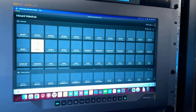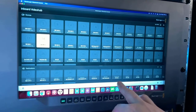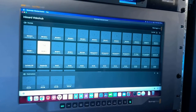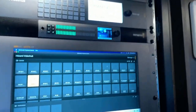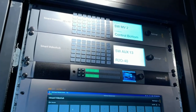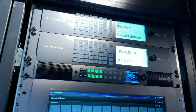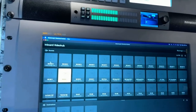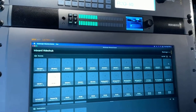The multi-view inputs, Teranex inputs, and there are 8 channels worth of cross-link between the first router and the second router. Now, in terms of inputs, each of the routers has 12 auxes from the Constellation each. So auxes 1 to 12 go to the first one, and auxes 13 to 24 go to the second one.